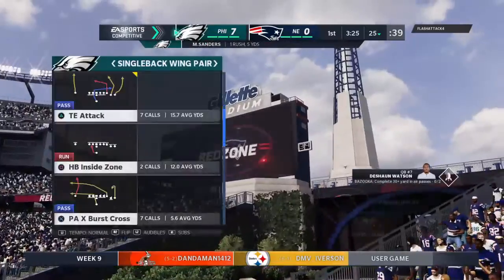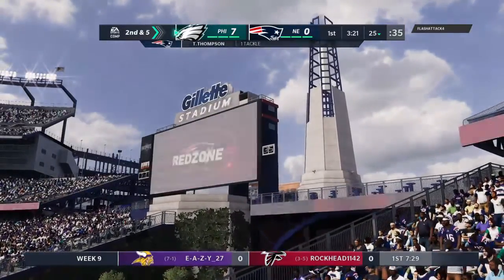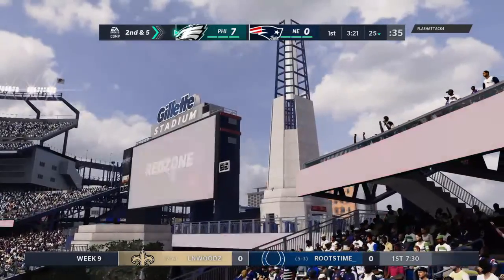And he stopped right at the 25 after a gain of 5. 5 yards is the tally on first down. That brings up 2nd and 5.